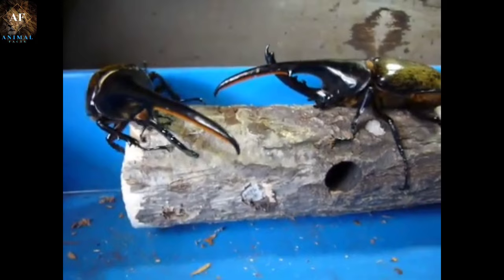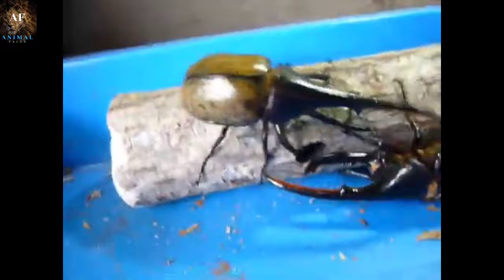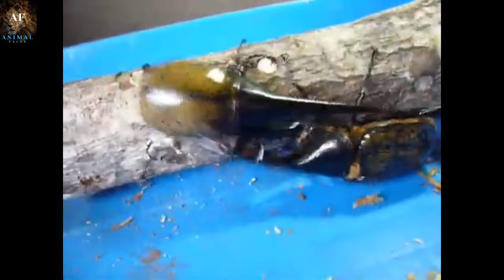The length of Hercules beetles can vary based on species, sex, and the specific subspecies. In general, the Hercules beetle can reach lengths of about 2.5 to 7 inches, 6.3 to 17.8 centimeters, including its horn. The horns of some male Hercules beetles can measure up to half of their total body length, contributing to their impressive appearance. The coloration of Hercules beetles can vary.